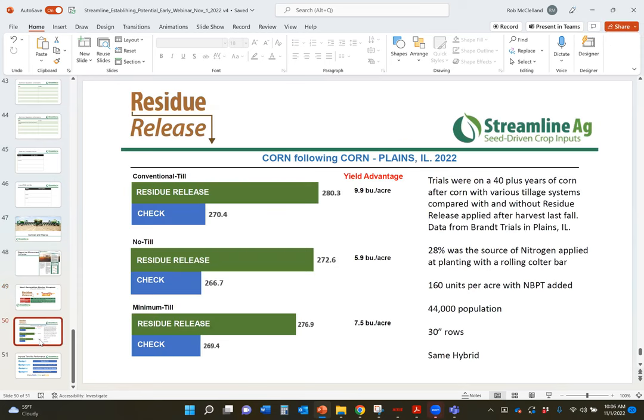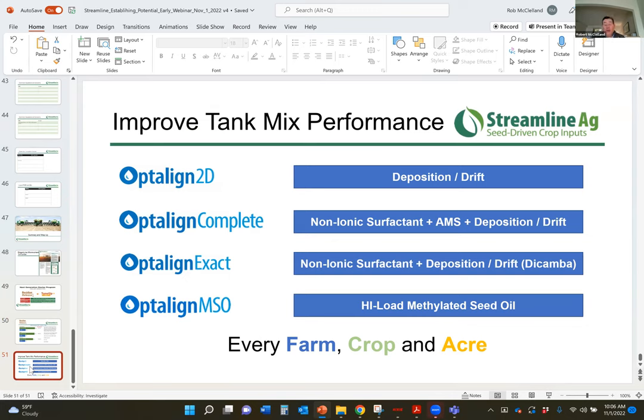We just saw some more data coming in on residue release. That'll be in here. It's showing up really, really well across lots of locations. And I'd be remiss, Paul, not to remind everybody on these utility products, every farm, every crop, every acre, make sure you're putting the Optiline adjuvants to work. It's important. So thank you all for your time.